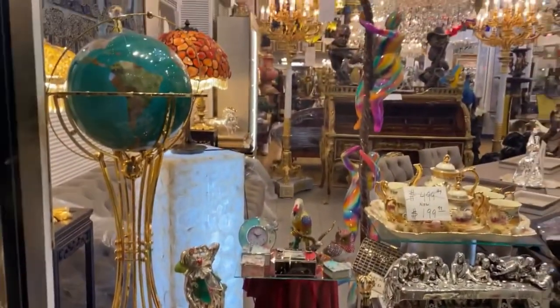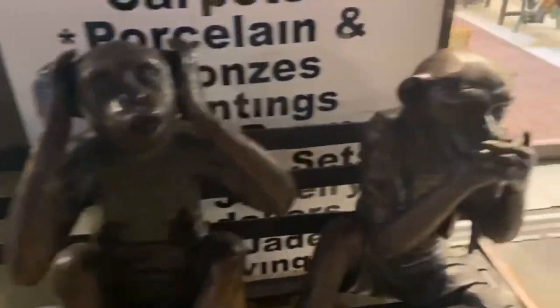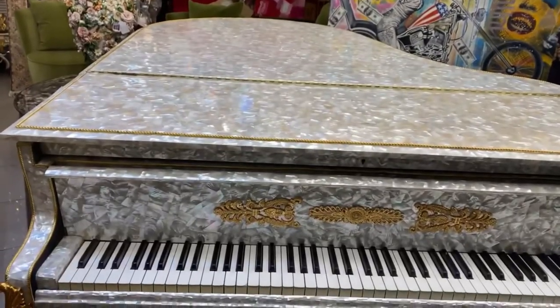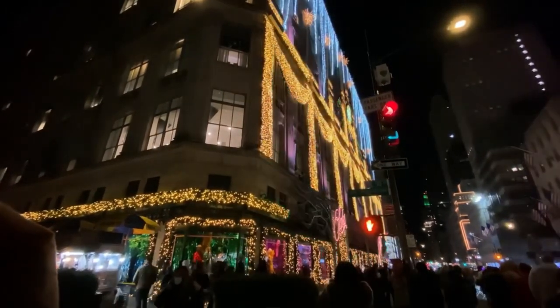Midtown is full of these weird random antique shops. I don't know who shops here, but this one I've passed by ever since I came to New York, and these three monkeys always crack me up. And look at this piano, like, who uses that? All right, I had to stop and catch the light show at Saks. Ooh, I was waiting all holiday season to see this. So happy.